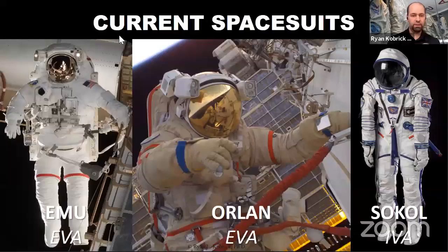So a little bit about current spacesuits, because I definitely want to make sure you know what's flying right now. There are actually two different EVA spacesuits, as you can see at the bottom of my slide. One is the US-built one, and the other is the Russian-built one. The EMU, the Extravehicular Mobility Unit, is the US EVA suit. You've probably seen lots of photos of that one, right?